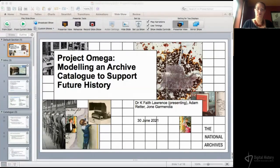The catalogue itself has a fair number of records in there, over 16 million catalogue entries, and over 9 million digitized and born digital assets. We tend to think of it in distance, and I'm afraid I can't remember quite how many kilometers it is, but it is quite a lot. So we're dealing with a fair amount of documents.